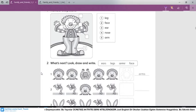Let's match these. Eşleştirelim bakalım. Which is face? I think this is face, yes. So it should be two. What about that one? What is this? Yes, it's a nose. What about this? Ear? Yeah, it's ear. So three.